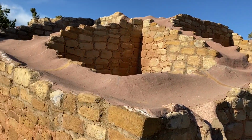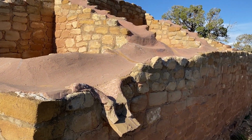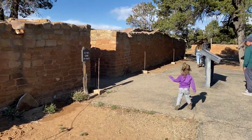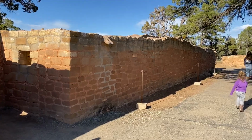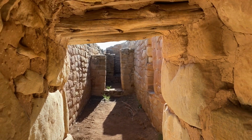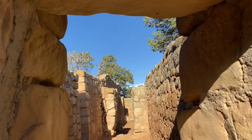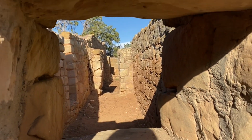Guys, look at it. Isn't that cool? They've got a gutter system. In a place where you're not allowed to climb on the walls, all this baby wants to do is climb the walls. Look at the wood construction in the top of the windows. Does it have it over here too? No. Look at that one. It's got a header.